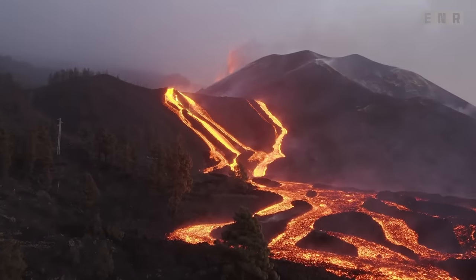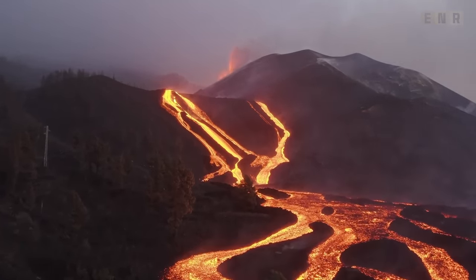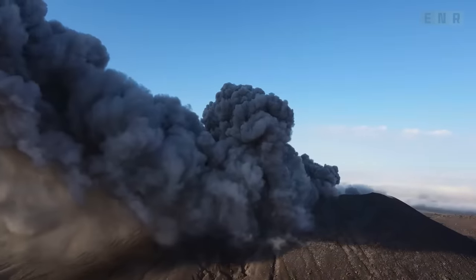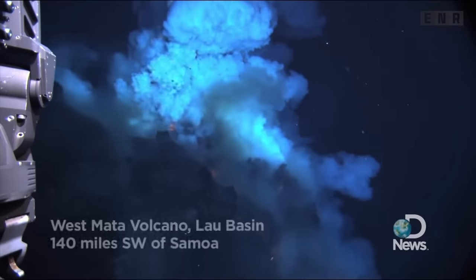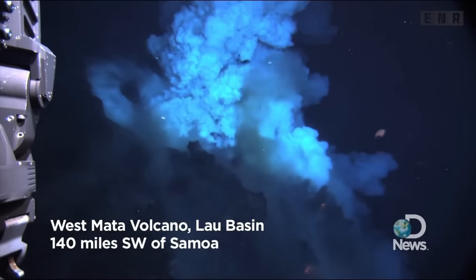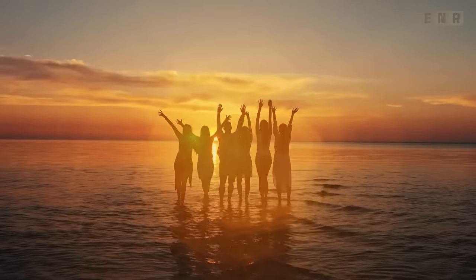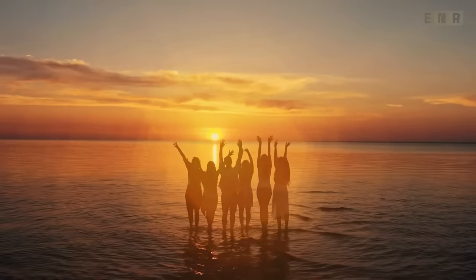Volcanoes are among the most potent natural occurrences on Earth. They create new land, destroy the old. They emit gases that alter the atmosphere we breathe. Deep in our oceans, volcanic heat fuels bizarre new forms of life. Volcanoes help sustain life on Earth. Now we look for signs of life on other planets.